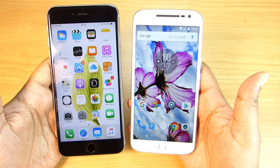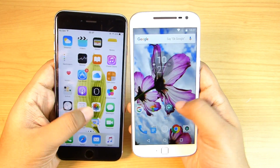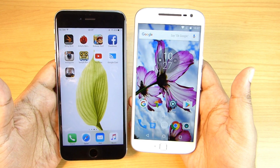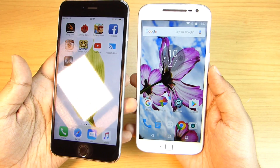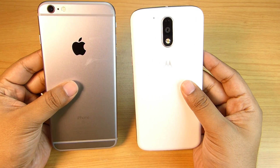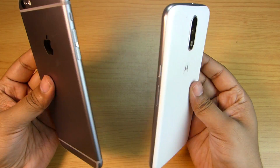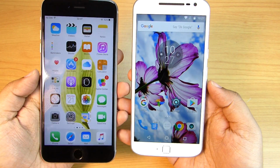Well friends, we are almost at the end of this very interesting speed test, and I'm totally surprised and happy to see that the lower mid-range Moto G4 Plus can respond as fast as the premium iPhone 6s Plus. In fact, I've done a speed test between the G4 Plus and the Galaxy J7 2016. This Moto G4 Plus has put to shame the Samsung device. Check the description below for the link.